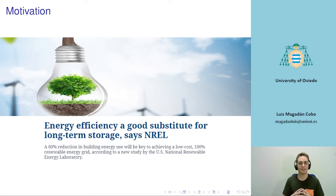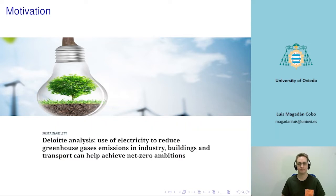According to a recent study made by the United States National Renewable Energy Laboratory, a 60% reduction in building energy will be essential for achieving a 100% renewable energy grid. Another study carried out by Deloitte reveals that a reduction in the use of electricity in different domains such as industry, buildings, and also transport will be necessary to achieve net zero ambitions.